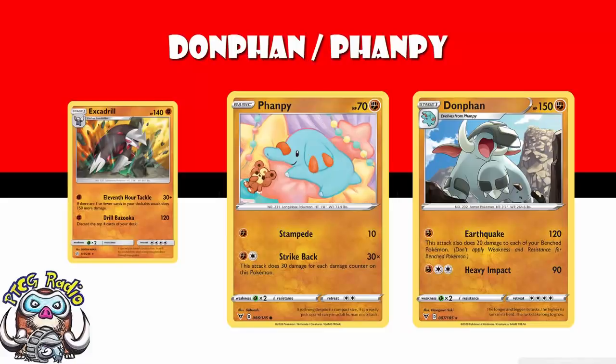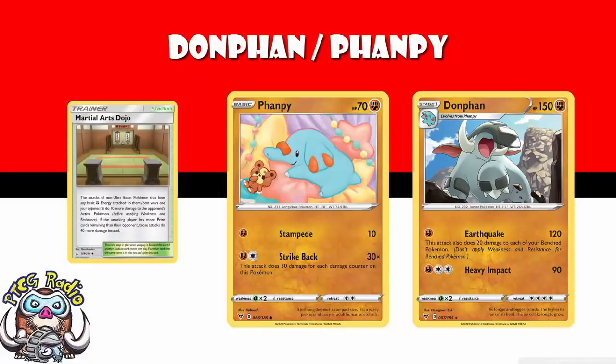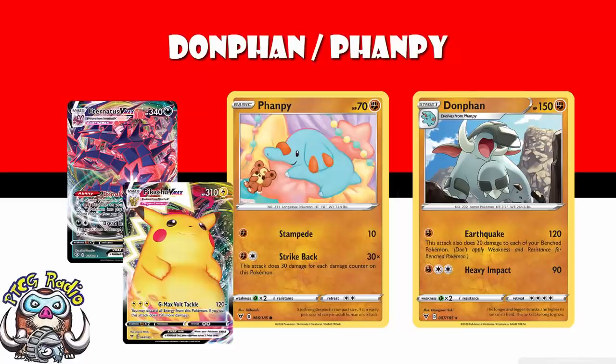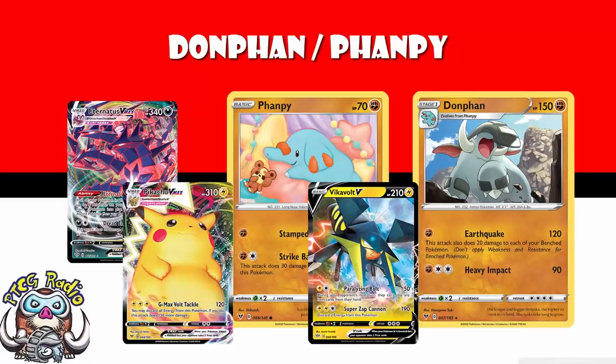Most of the time, you're just talking about an Excadrill with 10 more HP here, which is nice. And the bench damage, but that's not so bad. We'll get to that. Worth pointing out that you've got Martial Arts Dojo, which does an extra 10 damage if you've got a basic Fighting on, or an extra 40 if you're behind on prizes. And of course, you are then hitting weakness against stuff like Eternatus, stuff like Pikachu VMAX, stuff like Vikavolt, etc. So you're going to be hitting a bunch of relevant Pokemon for weakness, which is rather lovely.